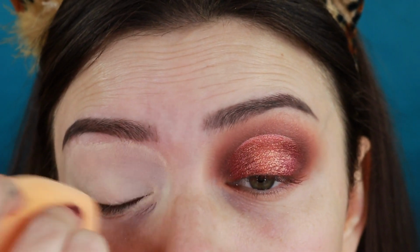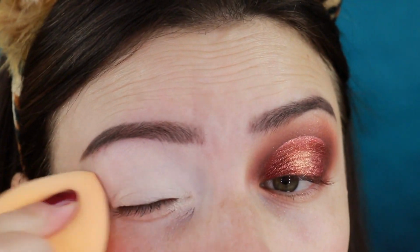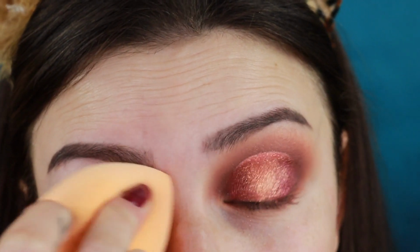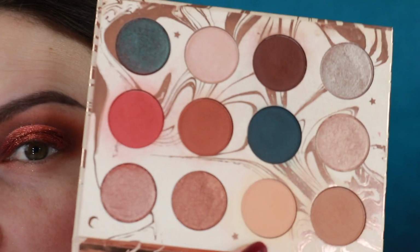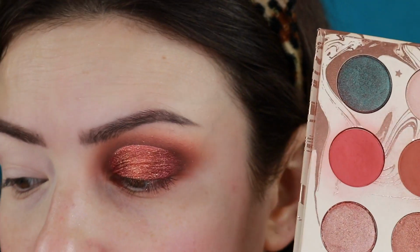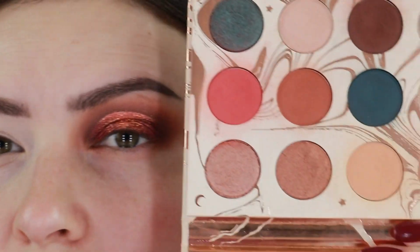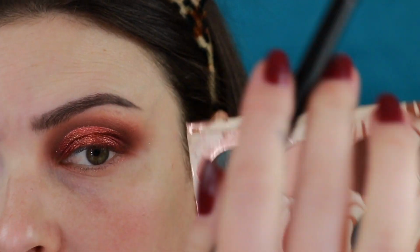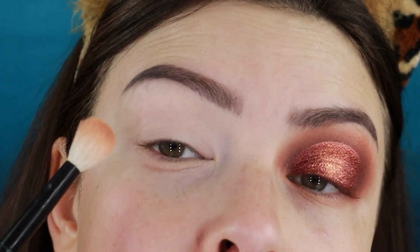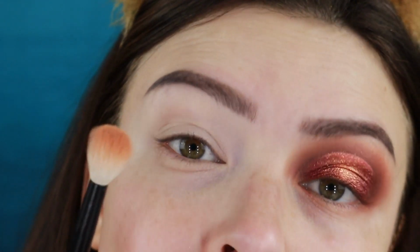I really want to listen to music, but also I want to talk with you guys. Wow. So, okay, first I'm going to go with the color Magical. Yes, this is Magical. This is like a nude transition shade. Everyday color. I'm going to apply this with a fluffy brush, not blush.